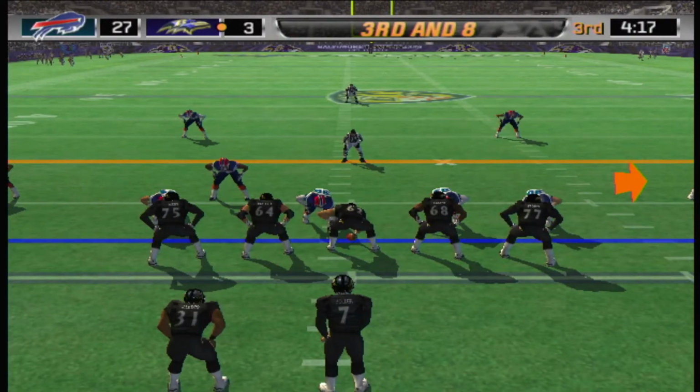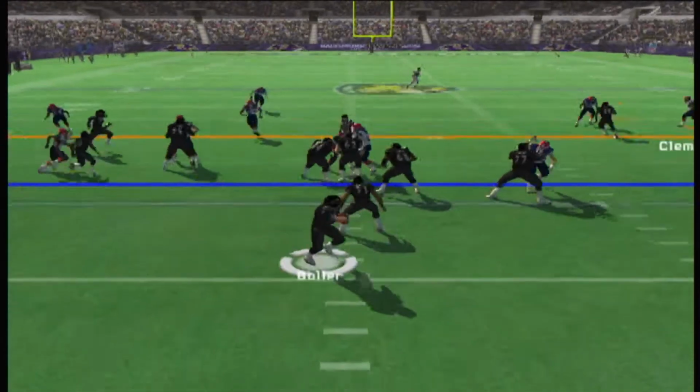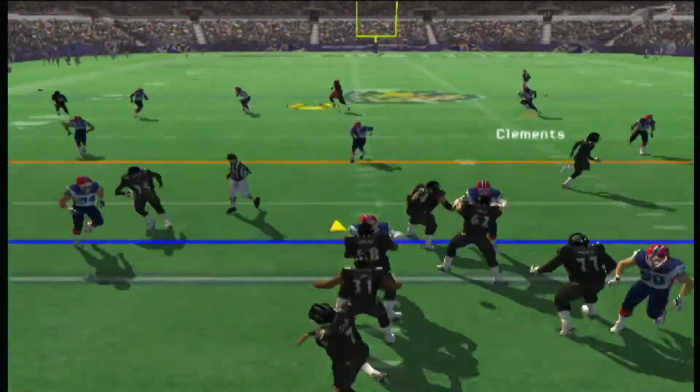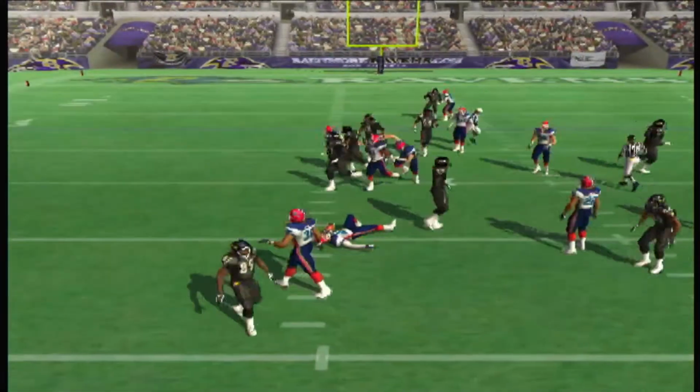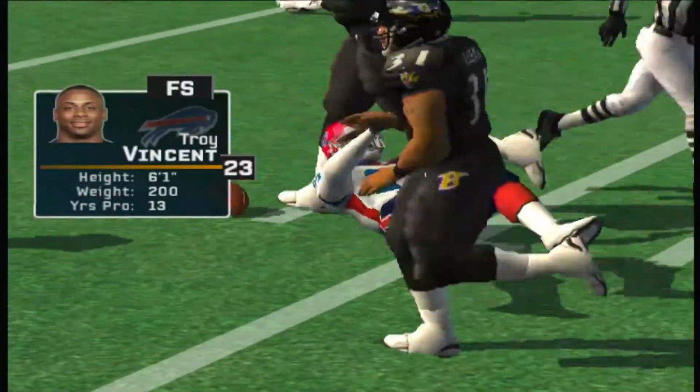Mason is on the right of the formation. Pull back handoff. Play action. Picked off. Still running. Runs for the tackle. The veteran safety is there for the interception.